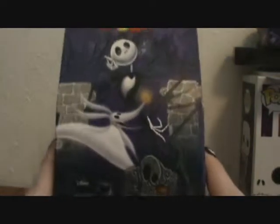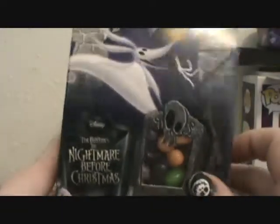And then, of course, I had to get this. I will not be eating these. They're old now. But it had Zero on it, and it looked really cool, so I got it. So there's all the stuff that was actually on my desk.